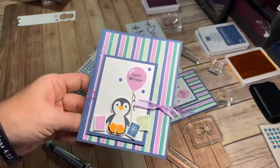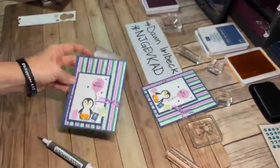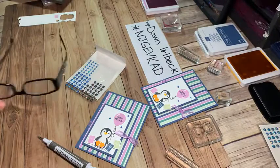So, hey there, Lisa. So there we have Happy Birthday, Be Cool, Be Chill. So that is Dawn Earlbeck's card number 2 for her virtual party. Already. Just started yesterday. Okay, so that's card number 2. Tomorrow I will come to you with card number 3 tomorrow afternoon for Dawn's party, and that will wrap up her virtual party. But I know, thanks Bethy.